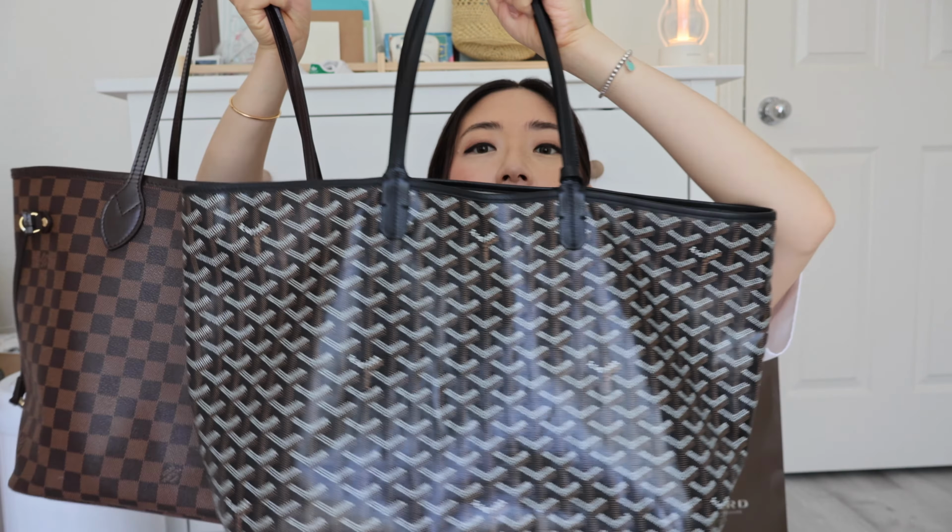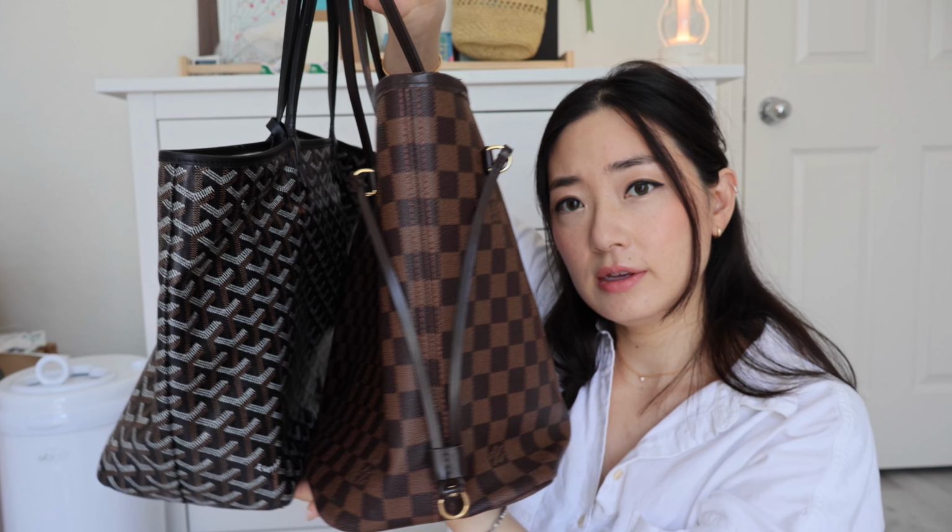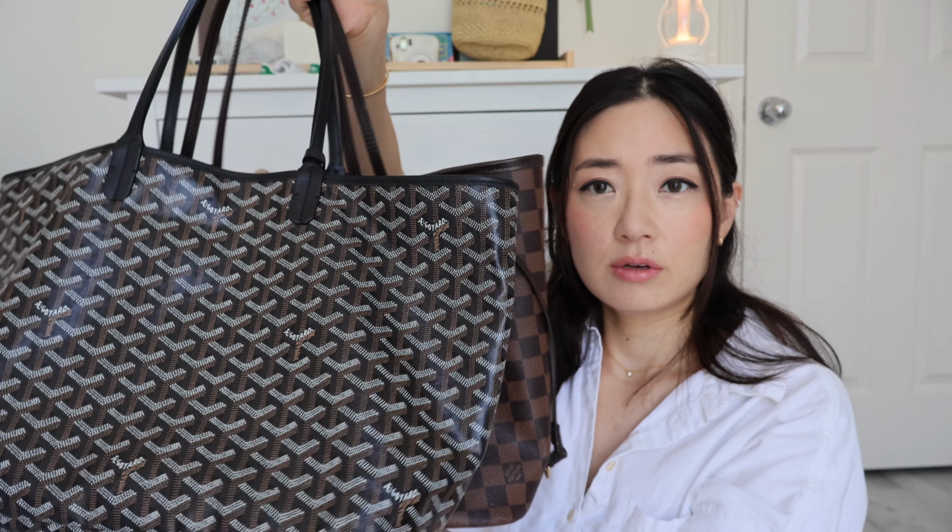But if I do side by side like this, to be honest, the Neverfull MM is a lot bigger. Just the sheer height of this Neverfull MM is so much bigger than the St. Louis PM. It's so hard for me to show you. I'm sorry about that. But as you can see, the base of the Neverfull MM is wider than the St. Louis PM size, and it's also taller. So you can definitely fit a lot more in the Neverfull MM than the St. Louis PM size.